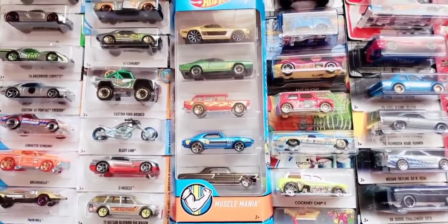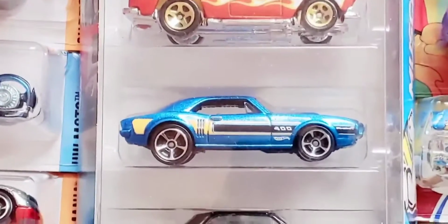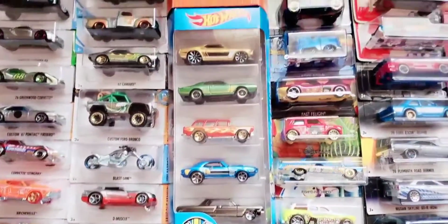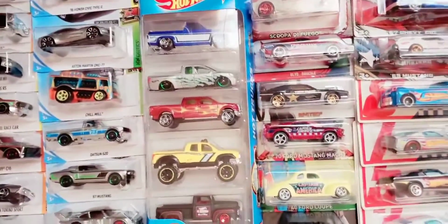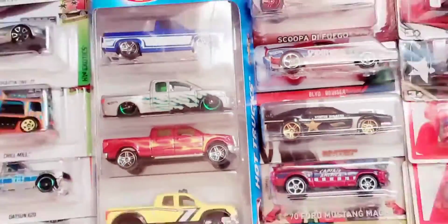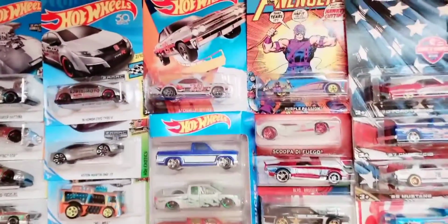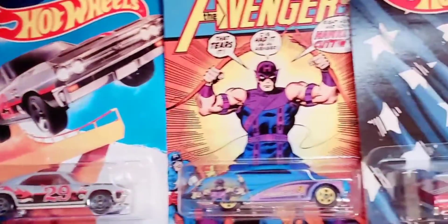Here's another Muscle Mania 5-pack. 5 cars exclusive to this box, including a nice Firebird 400 right there. And up here's a Hot Trucks 5-pack. Again, they're all exclusive to that box with a nice Chevy Silverado, as well as some other sharp trucks in there. Now these next 4 or 5 rows, we're going to see Walmart exclusive cars.